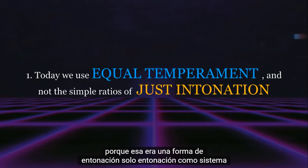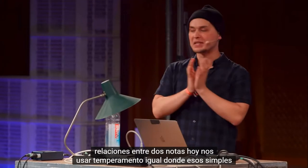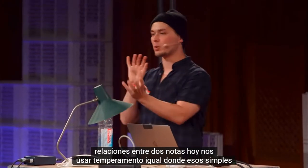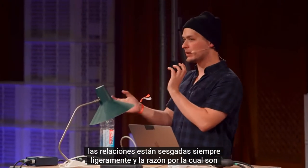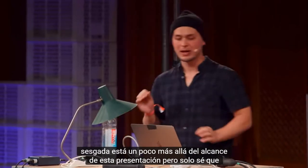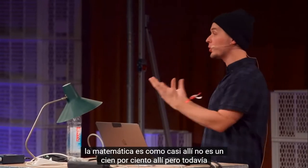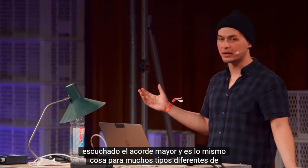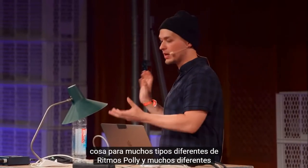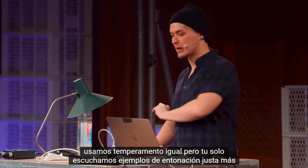Just intonation is a system where we have simple mathematical relationships between two notes. Today we use equal temperament, where those simple relationships are skewed ever so slightly, and the reason why they're skewed is a little bit beyond the scope of this presentation. But just know that the math is almost there. It's not 100% there, but you still heard the major chord, and it's the same thing for a lot of different kinds of polyrhythms and a lot of different kinds of music. So just know that today we use equal temperament, but you just heard examples of just intonation.